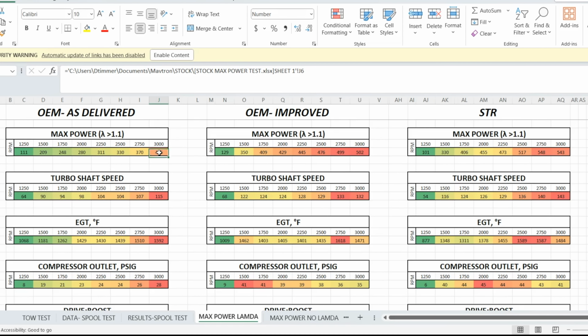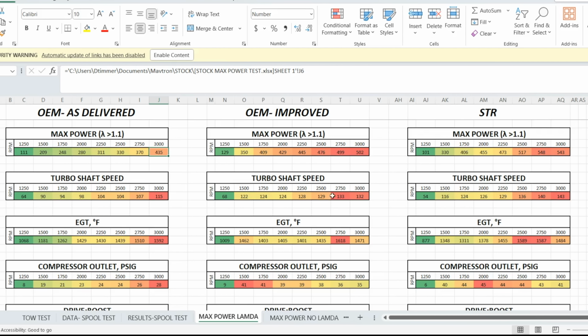So maximum power on a stock charger that we were able to achieve was about 430 horsepower lambda limited. On the OEM improved charger, we were able to make about 500 wheel horsepower to the tire. That is a pretty strong number on a stock turbocharger. And by stock, I mean stock with our wastegate canister on it. So you can see we're seeing about 36 to 38 pounds of boost and 35 here at 3000. So 28 pounds of boost out of the stock turbocharger. That's wastegate limited.